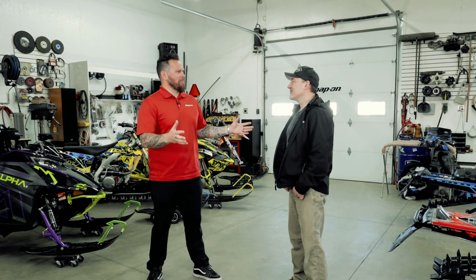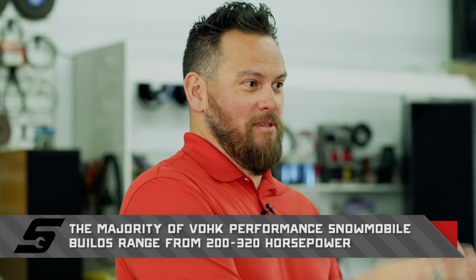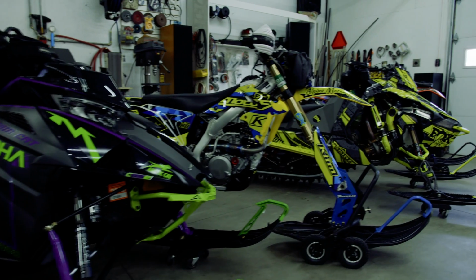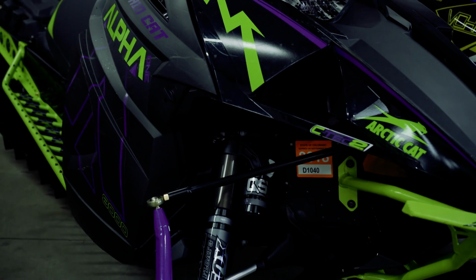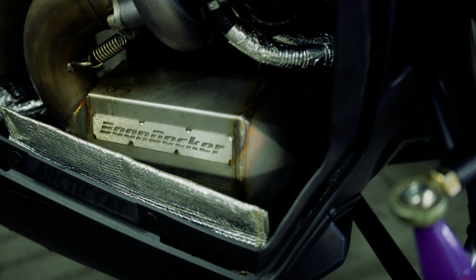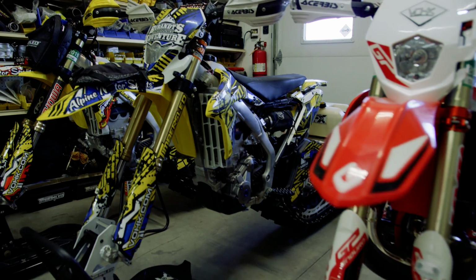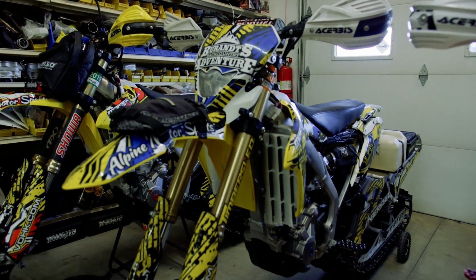We are now in the clean room. This is VOC Performance. This is basically the progression of Alpine Motorsports now to this. This is where all the hot rods get done, right? This is where all the cool stuff happens. I mean, we develop a lot of cool product here. We build a tremendous number of very cool one-off mods that are specific to you, the guy. You come to me, you say, hey, I want this.